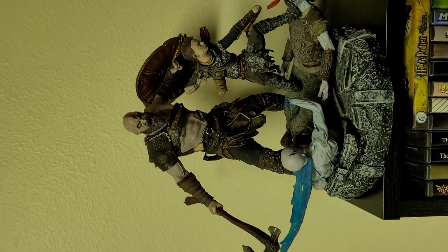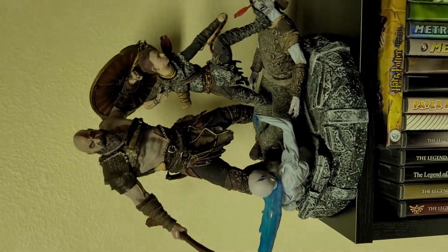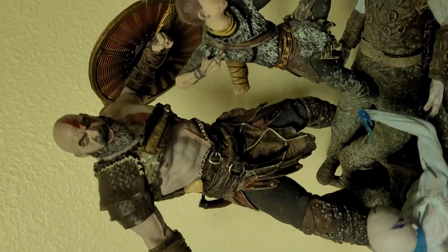Alright, continuing on, we got Kratos and Atreus from God of War 2018. Got this with the Stonemason edition, and it definitely does not disappoint in quality.